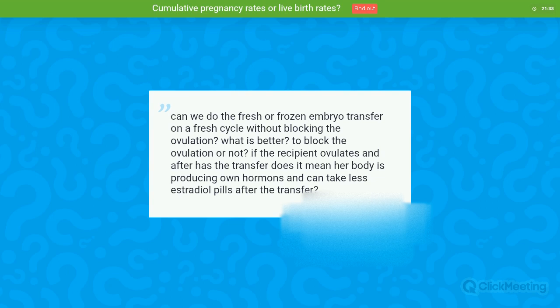We sometimes use both fresh or frozen embryo transfer without analogs, and with analogs. We can use that. The problem in that case is that we must be sure that there is no ovulation, because if you ovulate, the window of implantation could move, and when you are doing the embryo transfer, you don't really know if the implantation is in the best moment. If the patient has their own progesterone, it could change the implantation rate.